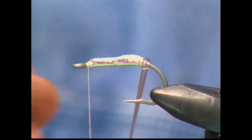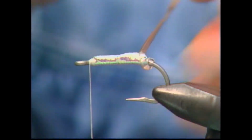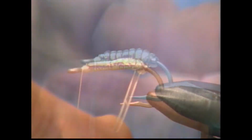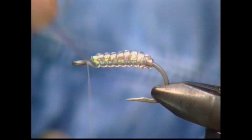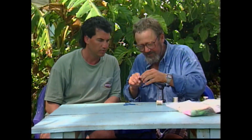Once you've got your vinyl rib tied in, you wrap it tightly around over the top. This stuff is kind of hard to work with, but it does give a large segmented body look. Oh yeah, real nice. Okay, now we're going to put in our bead chain eyes.